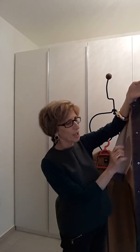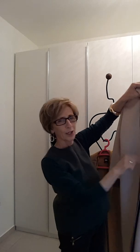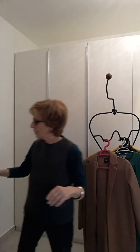I've got a couple of pairs of check trousers, and I enjoy the fun of wearing the kind of contrasting checks with the outside of this and the plaid trousers that I might have. Again, this is not a coat that you can keep on through a meeting. You need to take it off when you arrive because it just looks too outerweary.